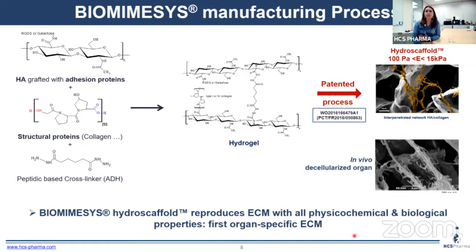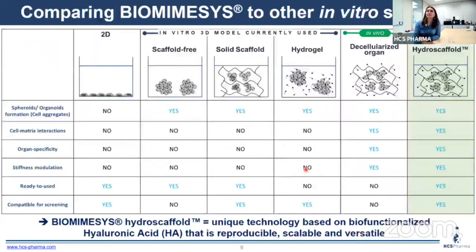BIOMIMESYS hydroscaffold reproduces the extracellular matrix with all physicochemical and biological properties. It is the first organ-specific extracellular matrix. If we compare BIOMIMESYS to other in vitro systems, like 2D models and other 3D models, and also with decellularized organs, we can observe that BIOMIMESYS combines all the advantages, including the organization of cells in spheroids or organoids.